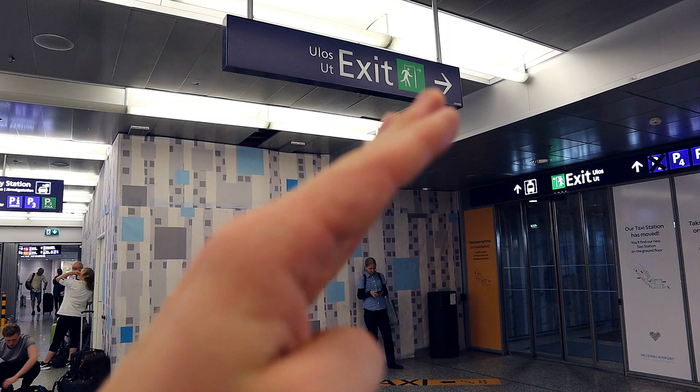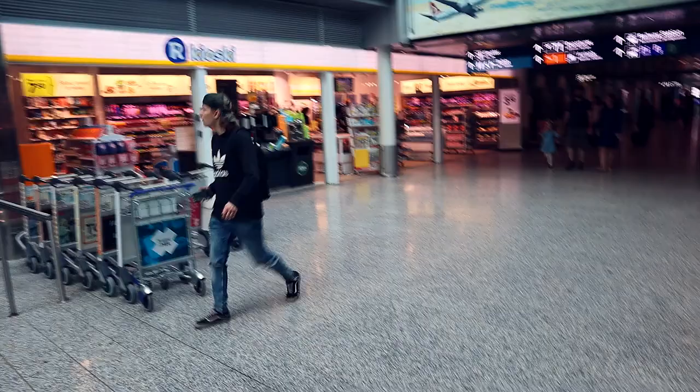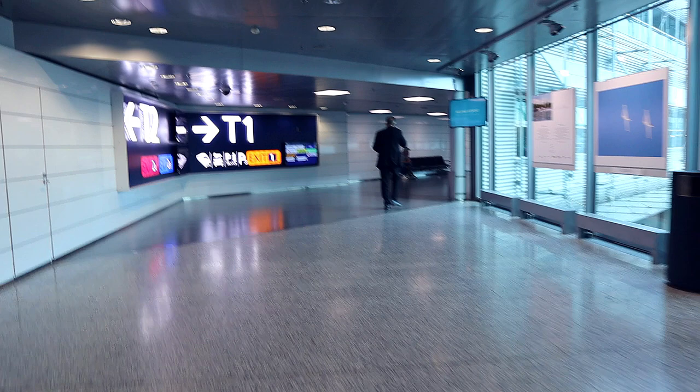But most likely, if you're going to the Helsinki city center, the train is your best bet. Let me show you how you get to the train station, the local train station. From the main area, keep going straight so that you pass both the stairs and the R-kioski, and just keep going straight. And you should also be seeing the signs on top of the walkway, train station this way, so keep going straight.